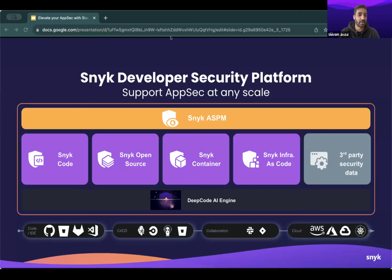Snyk Container, so looking at the containers or images teams are actually building and looking at vulnerabilities within those images, as well as providing things like base image upgrade advice that can oftentimes significantly reduce vulnerabilities very quickly. And then Snyk Infrastructure as Code, that is looking at the infrastructure as code that your teams are writing to deploy cloud resources worldwide. So things like Terraform, CloudFormation, ARM templates, etc., as well as the cloud resources actually deployed, to provide a holistic view on the cloud resources and how those resources can be built securely in the first place. And then, of course, we also partner with third-party security data vendors such as StackHawk that provides DAST type of tooling.